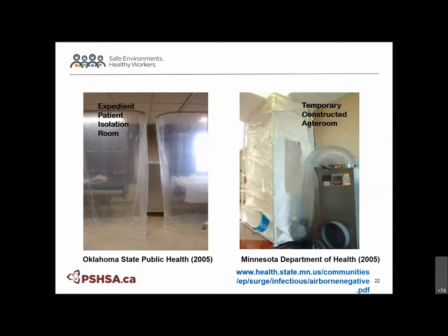You can also use, so here you're seeing this gray unit with a flexible transparent duct hose, and they're setting up a temporary construction anteroom. You've seen this with construction within healthcare. So it's a similar sort of thing, and there's lots of different configurations. The abatement community is accustomed to doing that sort of thing. But this one can quickly be set up and moved around.